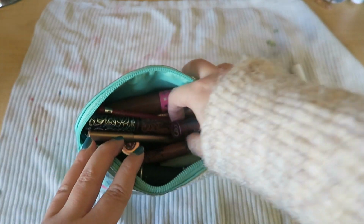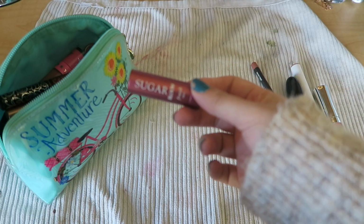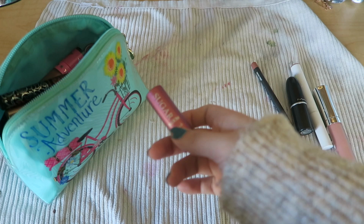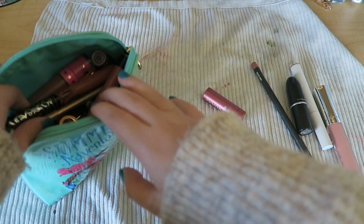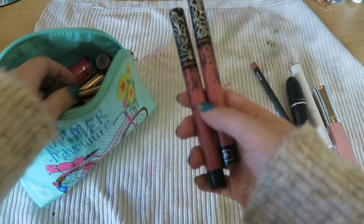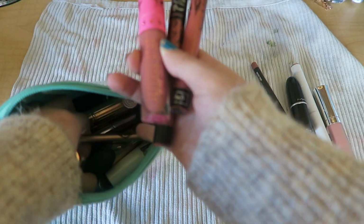So then, what else do I have in here? I have the Sugar Lip Balm in Bloom, which is just a little baby size, basically the size of my pinky, because I bought a set when it was on clearance over the holidays. I have 1, 2. I don't see my third one, but here is 3.